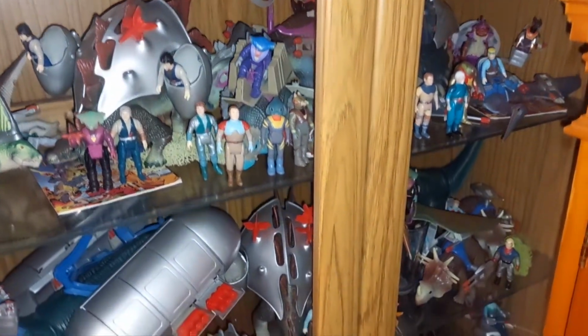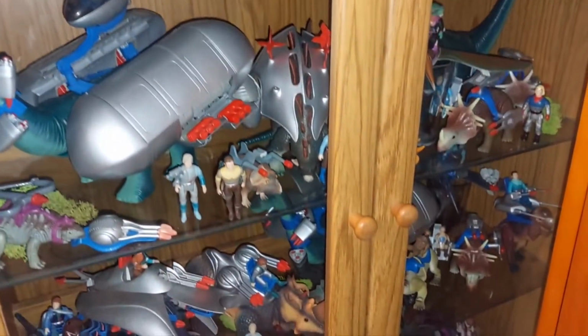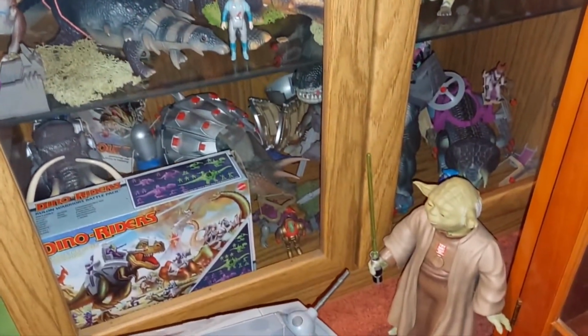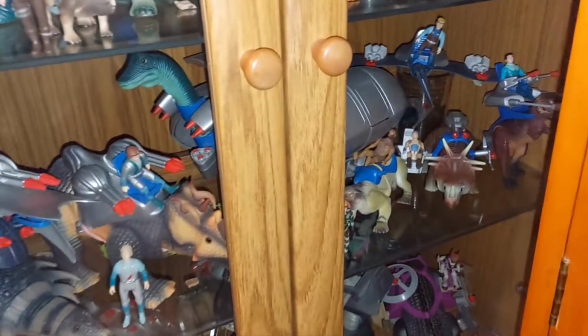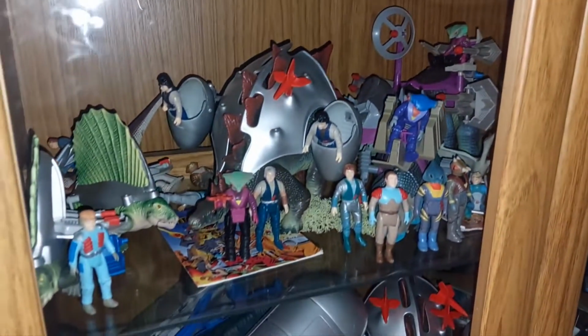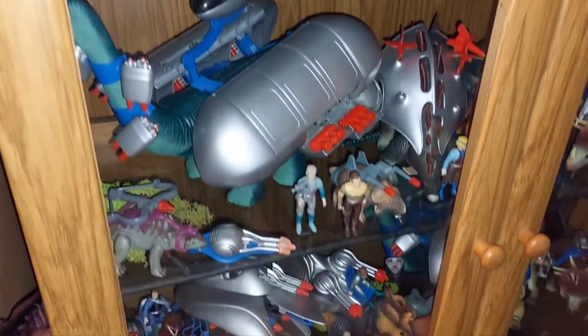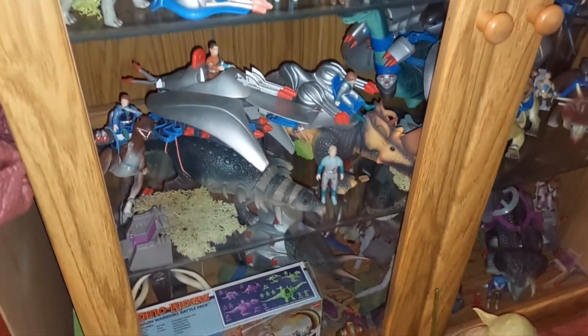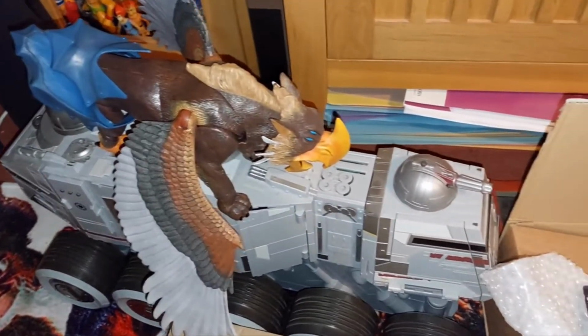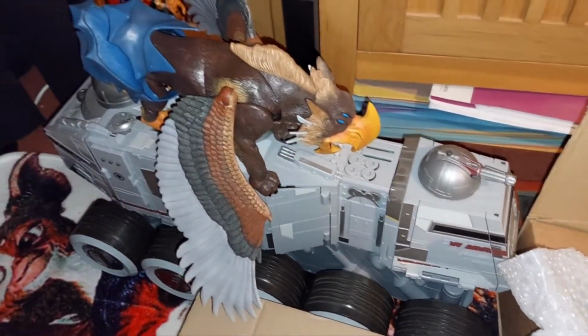Just in the corner here, guys, you've got all my dino riders, which I absolutely love. I love my dino riders. You've got my ATTE, and then just over here, you've got my tank.